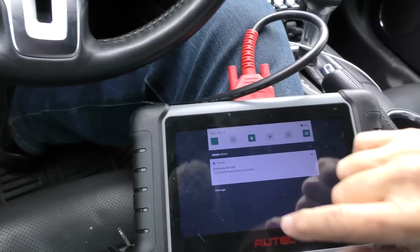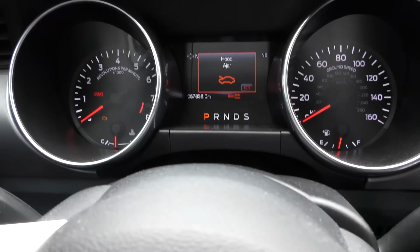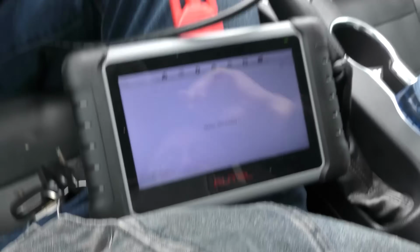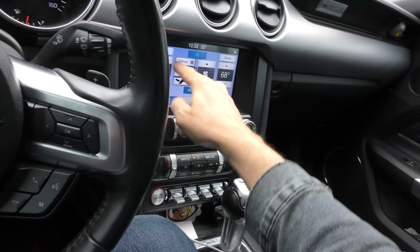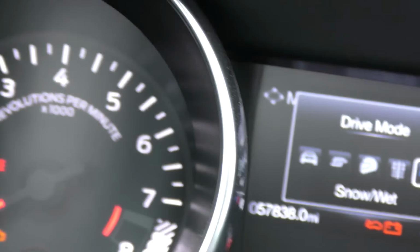Guys, we're interested in the transmission. So, first going to do a big scan, and so we shall analyze it, and then we're going to look at all the transmission data. As I said, this thing has 57,838 miles on it, and we'll do a diagnosis. It's got a decent touch screen, works relatively fast. You just set your temperature, turn traction control off if you want. And you get to play with the modes too. As you can see, there's various modes.